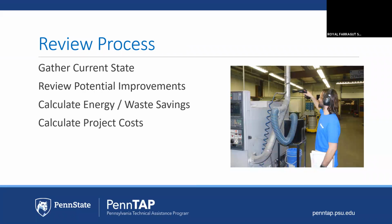So while on site, we'd also focus on gathering important process information. We'd want to ask questions about how the equipment operates, where things are located, and their hours of operation. We'll also be monitoring some of the equipment.